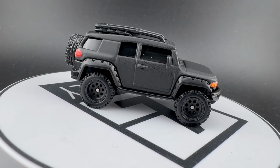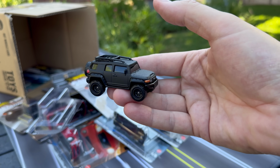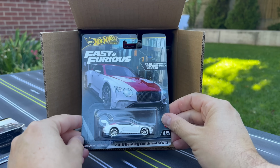So really nice in matte black. Obviously that's the look for it now, and we'll see this applied to many other premium applications. That was a nerdy sentence. Later on. Next model. This one has been interesting.